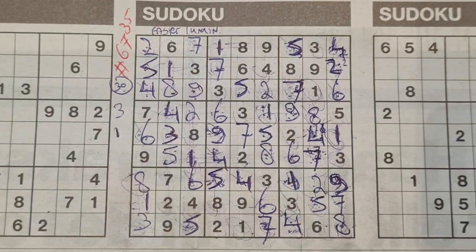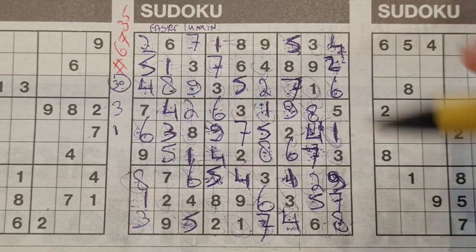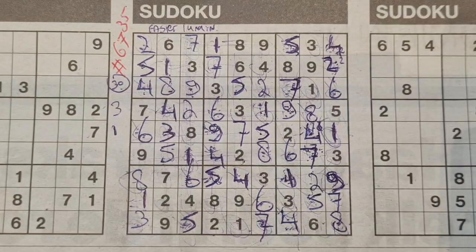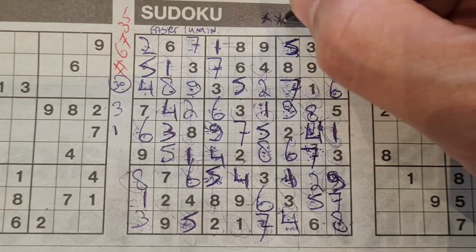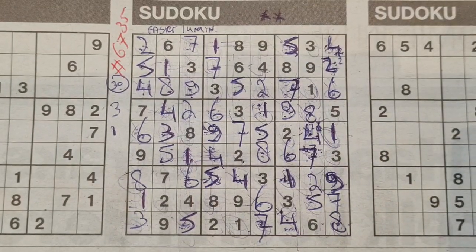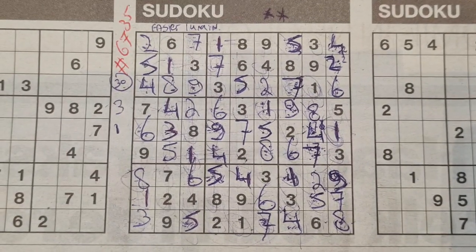So finished in 16 minutes. I'm pleased with the time, but I need to be faster than 40 minutes. So, well, definitely a 2 stars, because I'm not faster than 50 minutes. I'm not pleased with the time, but I like this one.